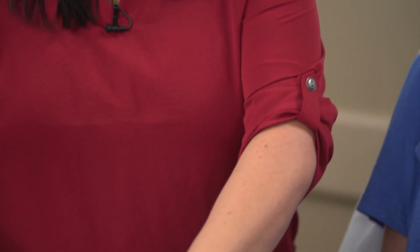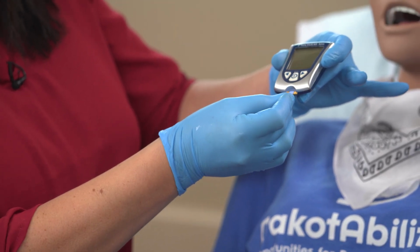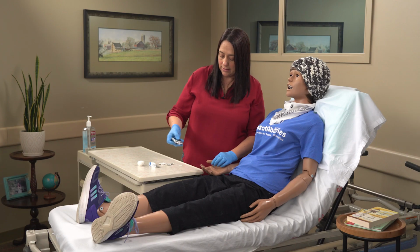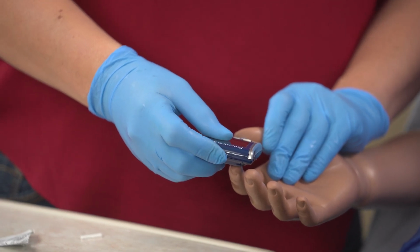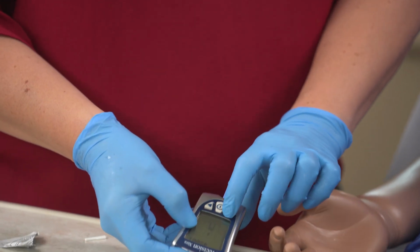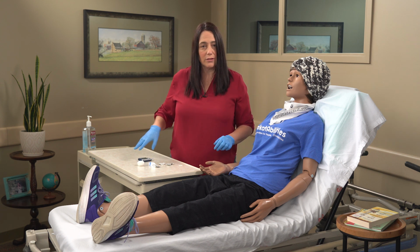I go ahead and I take my test strip. I want to make sure I have the right test strip for my machine. With the test strip and placing it into the machine, the lines need to go into the machine, and the other end is where the drop of blood is going to go. I'm going to go ahead and take that end and put it right up to the finger where the droplet of blood is. And once the machine has enough blood on it to get a reading, it's going to start counting down. I know once I start to see the machine counting down, I have enough blood.